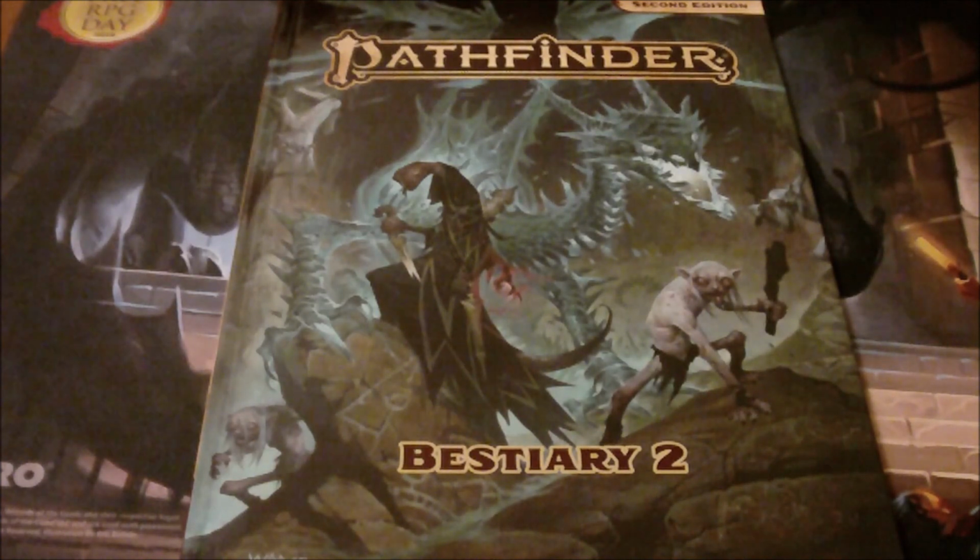Today I'm going to be having a look at the Pathfinder 2nd Edition Bestiary 2. This is the latest in the product line for the Pathfinder 2nd Edition role-playing game.